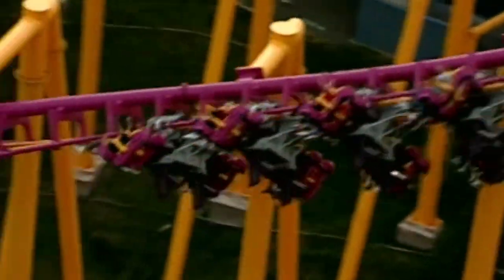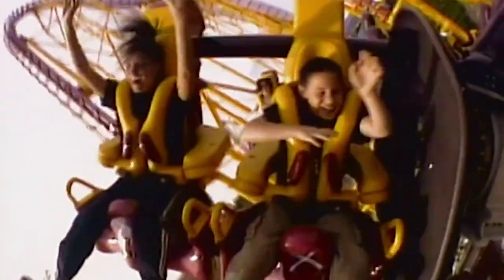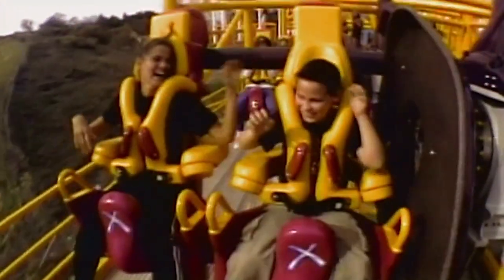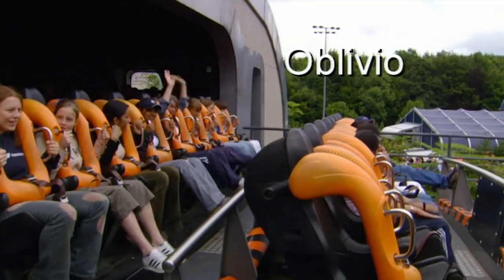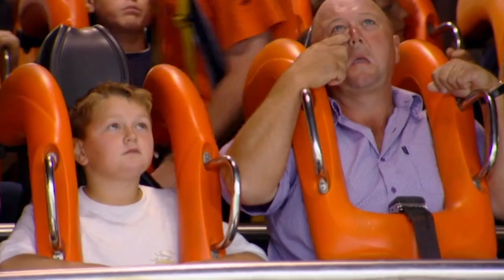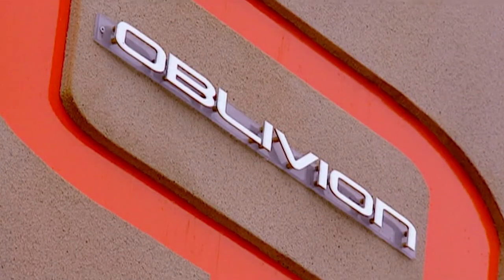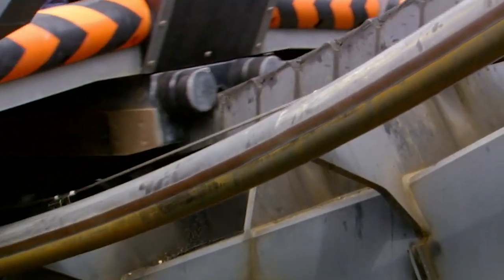X has won numerous awards for its remarkable engineering, and many enthusiasts believe that it is the best thrill ride ever constructed. But some crave a more primeval thrill. Some thrill rides are designed to trigger a cocktail of different sensations, others are custom-made to achieve a specific psychological effect. With Oblivion, the technology is geared to intimidate you.